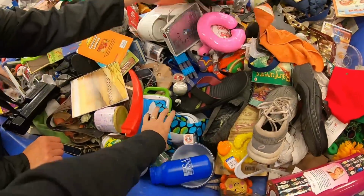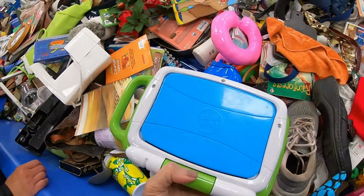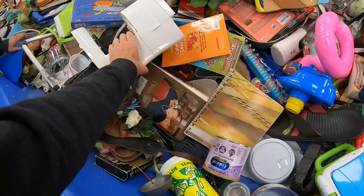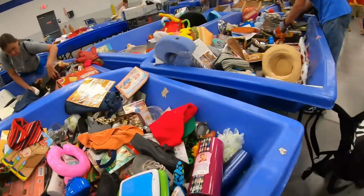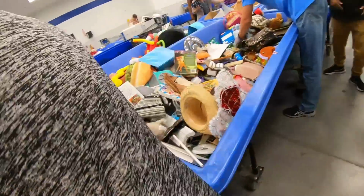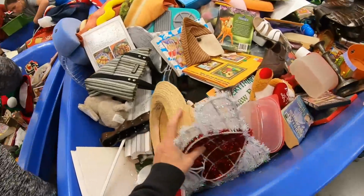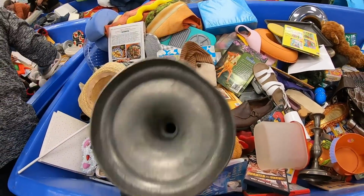Okay, still no second shoe. Somebody else might have grabbed it. Leapfrog. Okay, let's go to the next bin. Excuse me. Candle holder, pewter, bent.